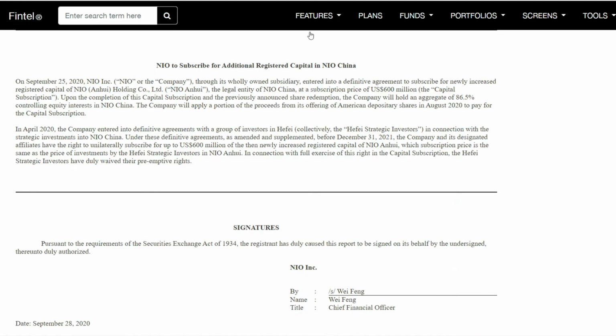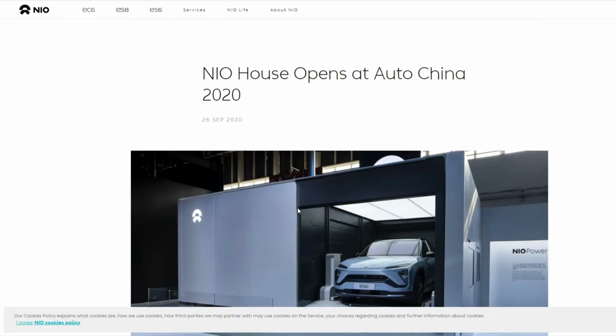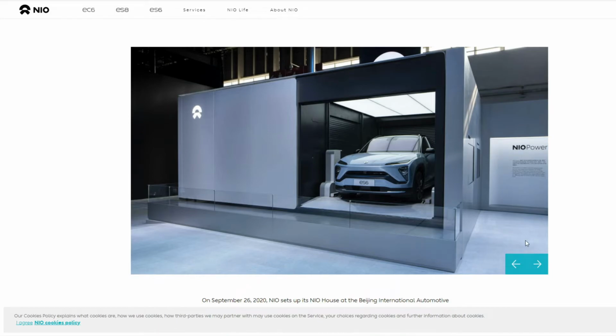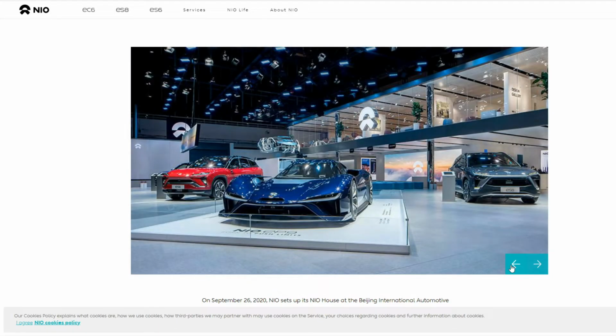Looks continue to be bullish, and if you do remember from my last video, I did mention the additional capital that they do have access to, which looks really bullish in terms of getting additional capital coming in towards their venture. As well, NIO has an open house that did happen, I believe finished just yesterday in China. So it's quite nice to go around and look into the videos and the pictures.